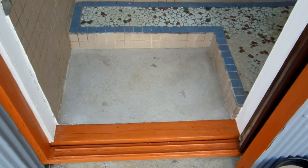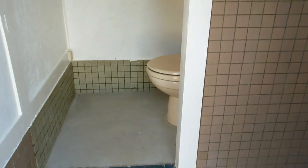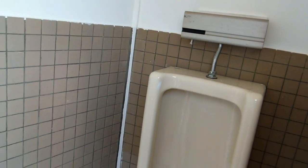And here's what it looks like now. So I left the tiles the way they are in the concrete because, you know, you can go in there with shoes on. We don't have to do the slippers thing in there like you do inside the house. We can just go in there with shoes on. Looks a little bit better, doesn't it? Not quite so scary.